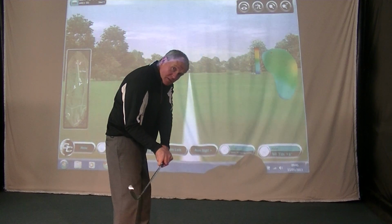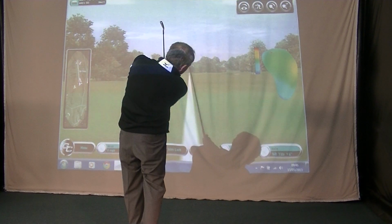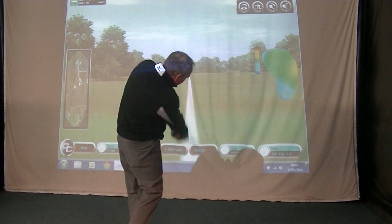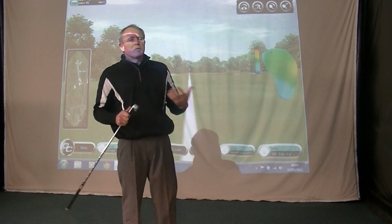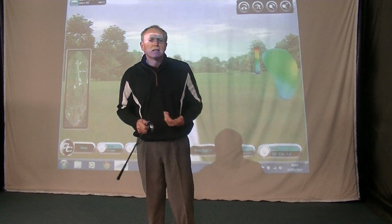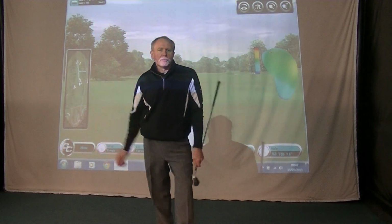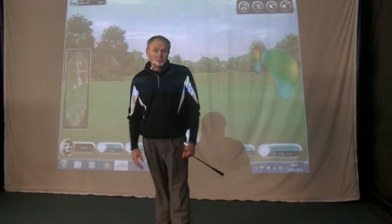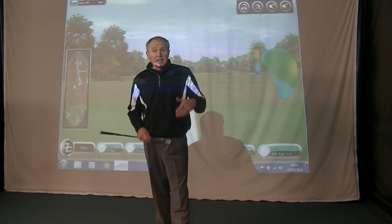From here, momentum's going to be kicking in, we're going to be turning the body, rotating the body through, and hopefully you can see here on the video how I can swing the club down the target line. And for me, that's the first stage of fixing the slice, is to get the club swinging down the correct path towards the target line. If you're coming from out to in, it doesn't matter what you do with the club face, you're not going to be able to cure your slice.